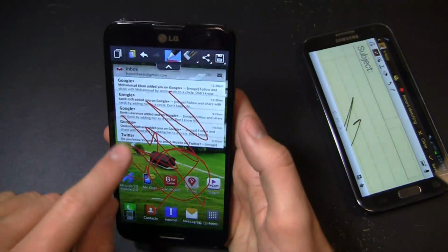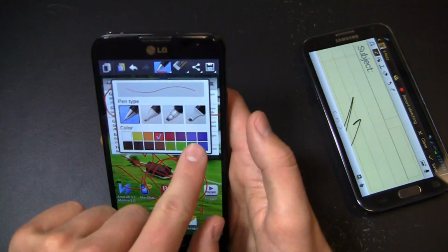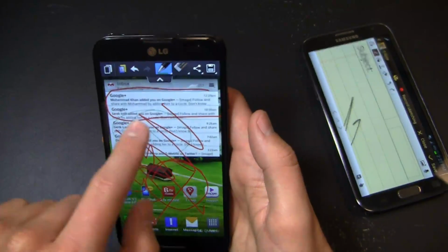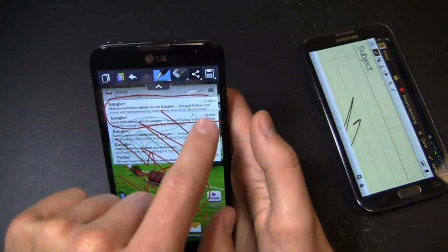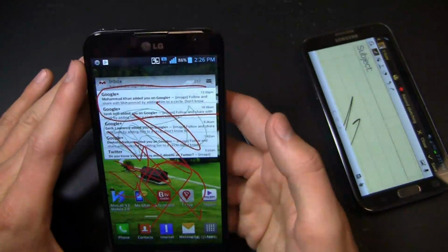You want to point something out, let's say, or point out this email to a friend. You can change the font, pen type, and the color. If you want to, you can send it, share it, save it, whatever you want to do with this, and then get rid of it as you see fit. So I can save that to my notebook, for example.